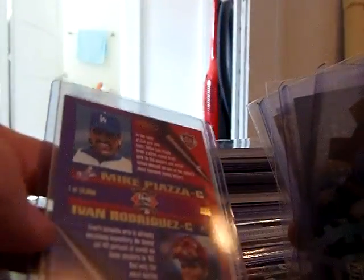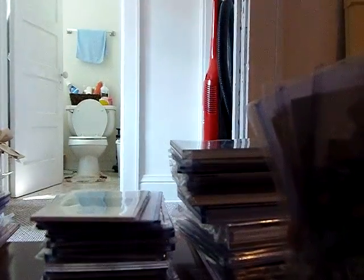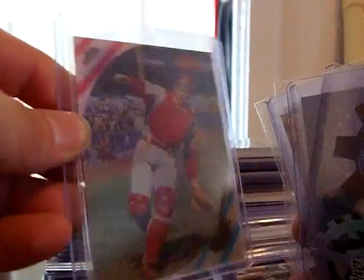Piazza. I don't remember seeing this. I might have it. I don't know. I think it's All-Stars, an All-Star card. Oh, Sportflix 94. I don't know if it's an update or not, but for $1 and then shipping every time. I might have this too.